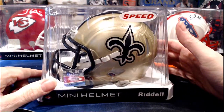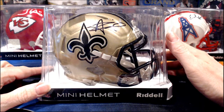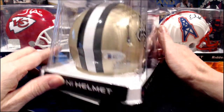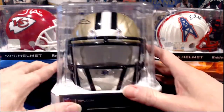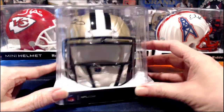That's all that was. Nice half case so far, kids. This is Alvin Kamara for the Saints. So I'm a fan of this half case. We did quite well here. Beckett authenticated as well. You can see the sticker on the back, your Beckett paper COA hiding out inside there.